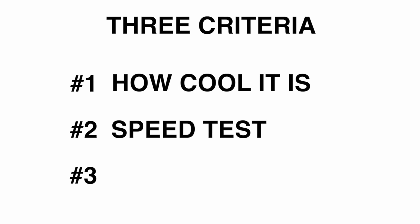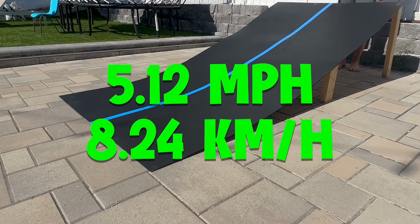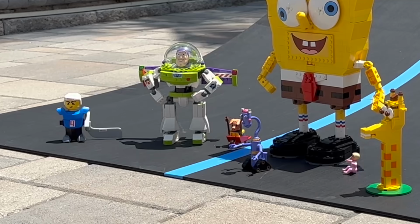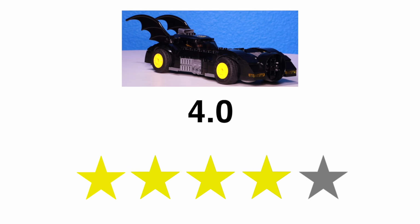Let's see how it'll do in the speed test. The Batmobile ended up going 5.12 miles per hour. Let's see how much destruction the Batmobile can do. Well, it completely obliterated the pig. I'm gonna rate the Batmobile 4 out of 5 stars.